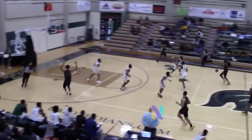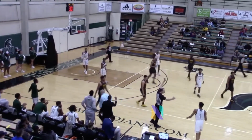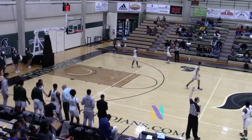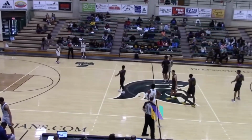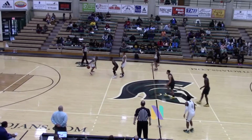Nevins misses another 3-point attempt, and see the carry right there. Yeah, the ball bounced a little high on him. He tried to maintain control of it. Just needed to be patient, let it fall back to the court, and he'd have been just fine. Yeah. Now the Trojans will be taking the ball out of bounds. Michael Brown taking it up the floor, and they're back in that half-court press.